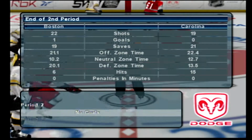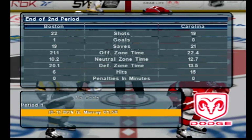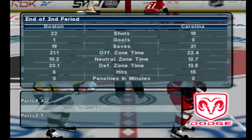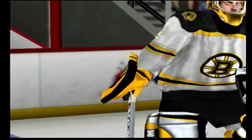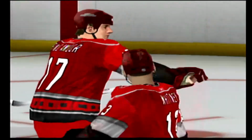And now it's time for the Dodge intermission report. They are down by a goal, and they are really scrapping to keep it close. I'm impressed with their overall game plan and effort on defense. If they keep hustling after loose pucks and making key hits like they have been, you can't pull them out of this one by any means.